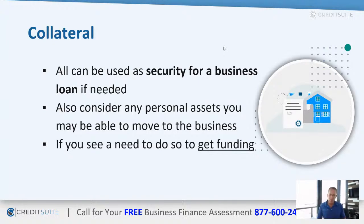And I guarantee you that if you want the easiest way to get money at the best terms, pledge collateral. Have an asset you serve up as collateral. The more that you have that you can serve up as collateral, the better loans you're going to get. SBA's requirements are that you have to have collateral equal to the loan amount that you're getting. They want the lender to take every business asset to use as collateral until it's equal to or greater than the actual loan amount you're getting.